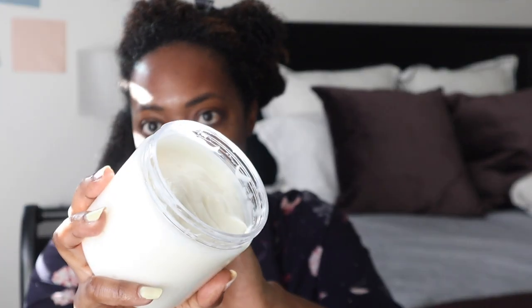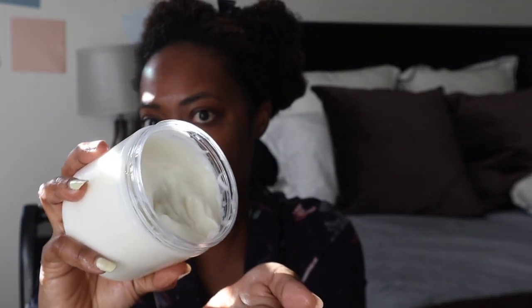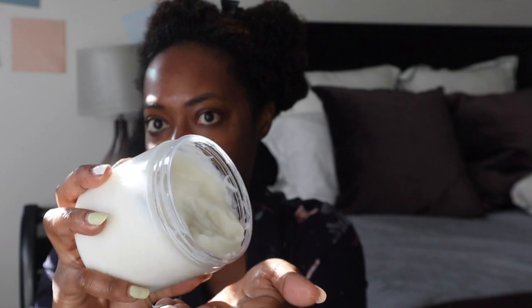Then on the other end of the spectrum, the Banana Cream Deep Conditioner, A+. I completely love it. Doing good things for my hair. You can see how creamy it is? It has all the things my hair needs to feel curly, happy, and healthy, depositing texture, what it needs to deposit.